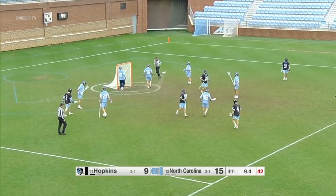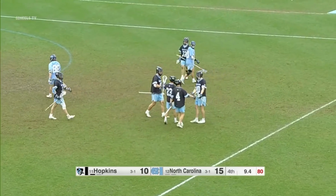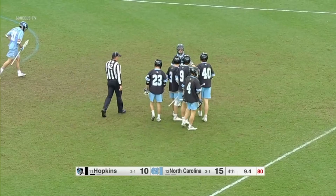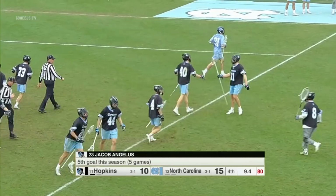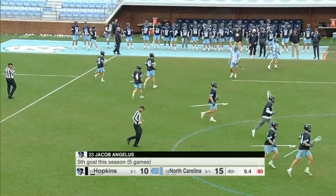Angelo scores. So Hopkins puts one in the back of the net. 9 seconds remaining. They get into double figures today and trail by 5. First of the day for Angelos. He's the 5th different goal scorer.